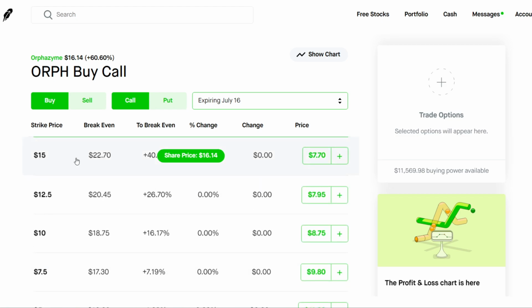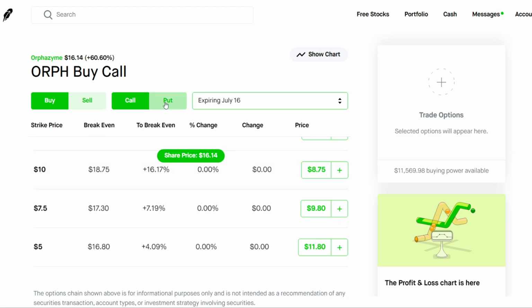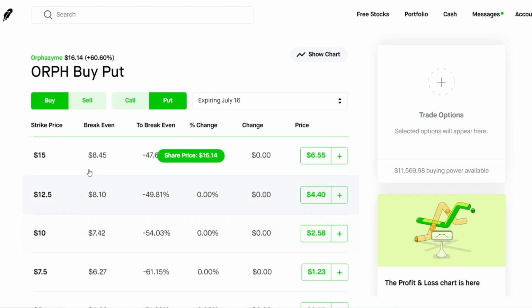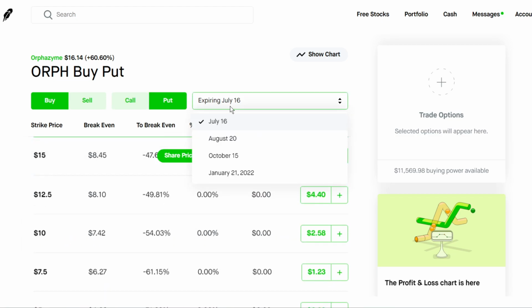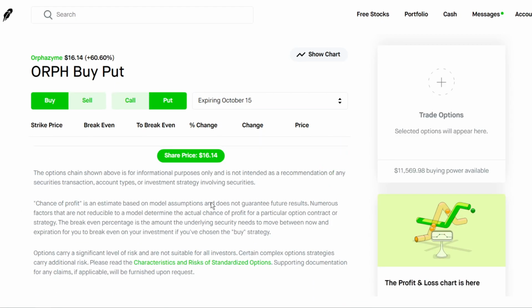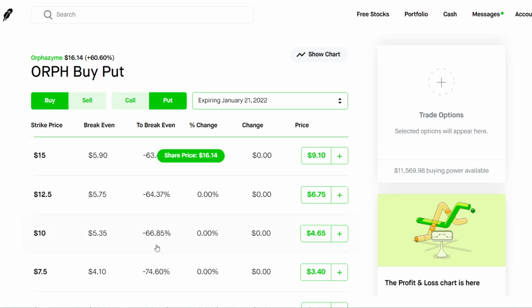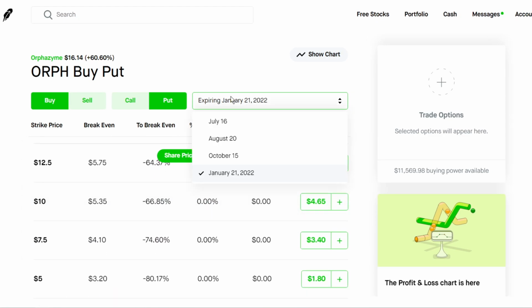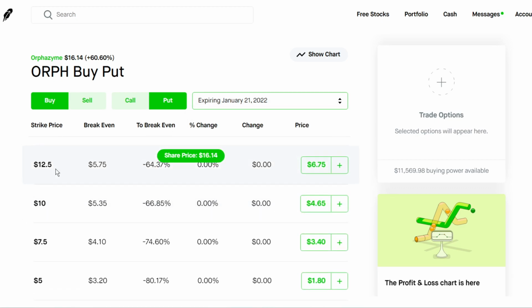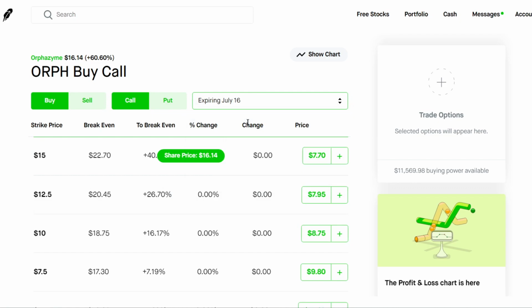So as you can see, the highest strike price is $15. Now, you can only buy in the money call options, which I thought was pretty interesting. And the lowest strike is going to be $5. For the put side, same deal, $5 to $15. And even if you go out to further expiration dates, there's really not much flexibility in terms of the strike prices. As you can see here, every single expiration date, there's only 4 of them. They only have 5 strike prices for both the calls and the put side. So you don't have too many options for that.